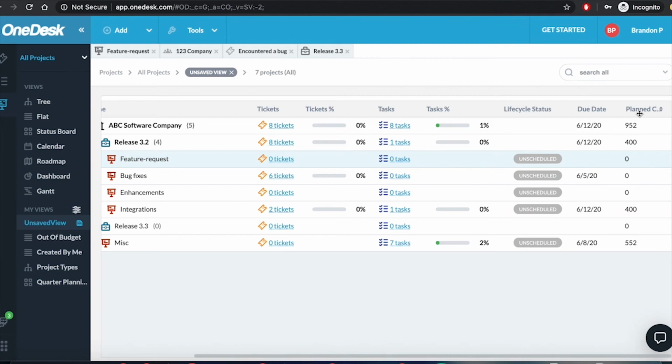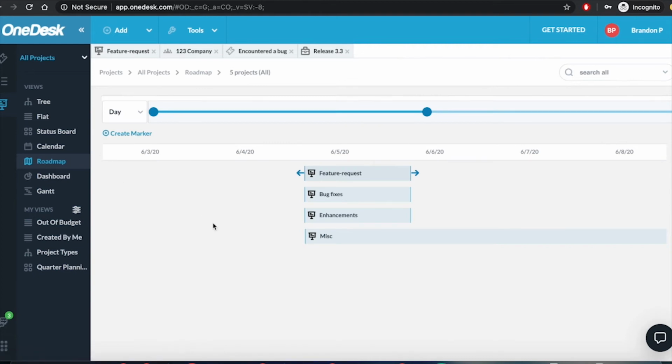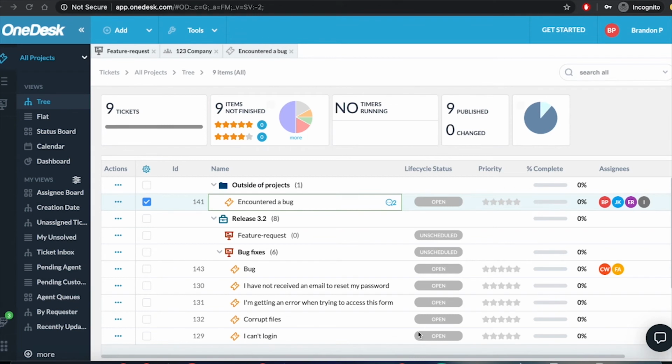Traditional waterfall project management requires more upfront planning before the project begins and will allow you to properly map out your project. With features like the Gantt view or the project roadmap view, you will be able to see how this project is coming along. Work is tracked as tasks can be planned within a greater project's timeline. Tickets are usually for immediate action, but if a ticket requires additional planning and work, you can convert it to a task.